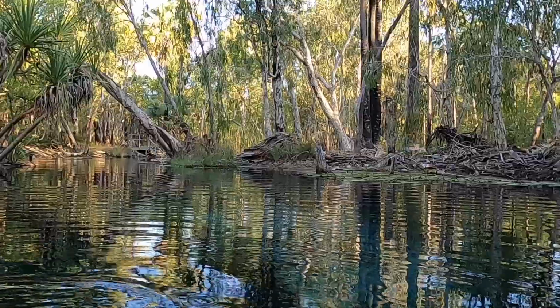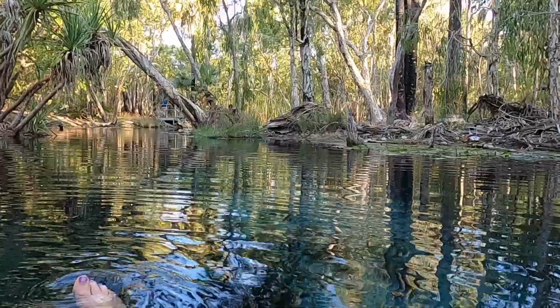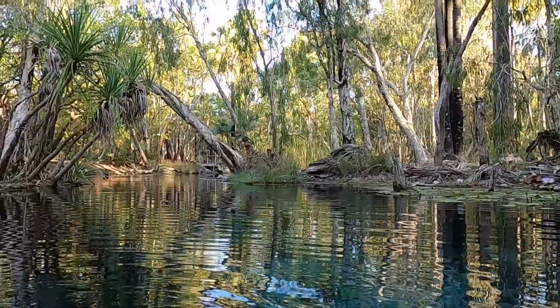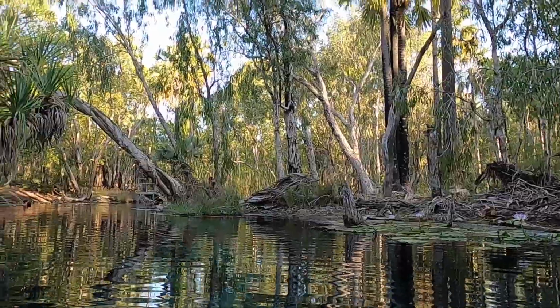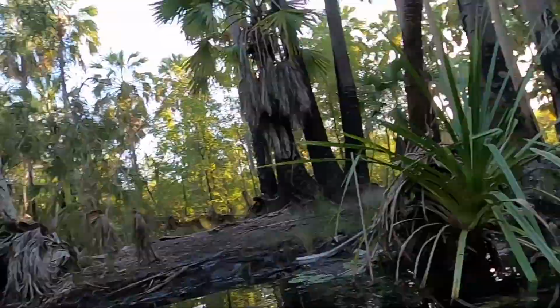It's very, very deep along here. You kind of touch on the edges. Definitely bring a noodle or a floaty or something. It's not easy to swim all the way. I got one of these things. Pretty good. I think it was $8 at Kmart.